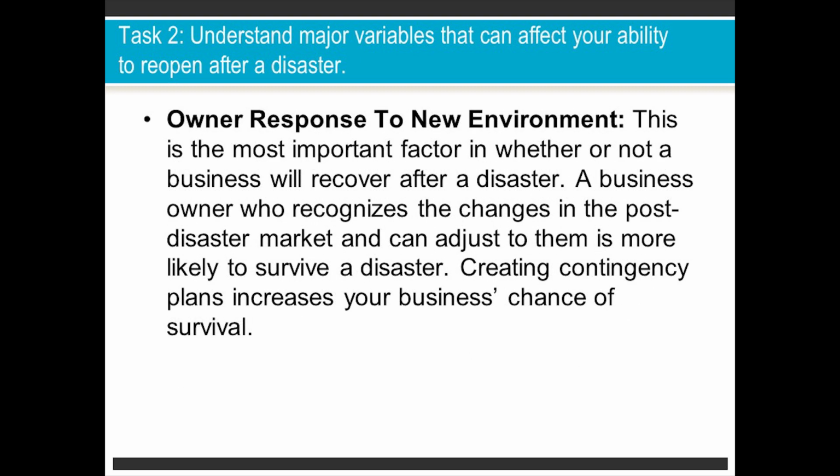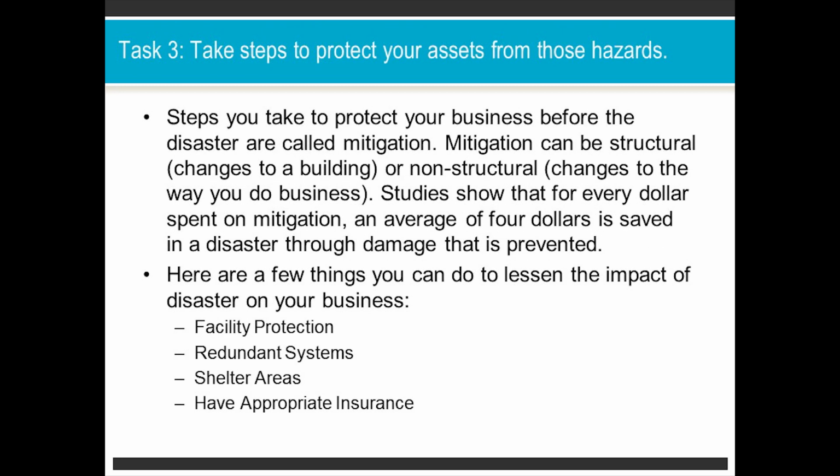So, owner response to a new environment. The response to our changing dynamics of what's going on with us. This is the most important factor in whether or not a business or organization will recover after a disaster. A business owner who recognizes the changes in the post-disaster market and can adjust to them is more likely to survive the disaster. Creating a contingency plan increases your business's chance of survival. And I don't mean just, we're just going to do this. I mean more along the lines of things that help us to keep things going, to be able to quickly recover, to be able to mitigate these types of incidents. So, task 3, take steps to protect your assets from those hazards.